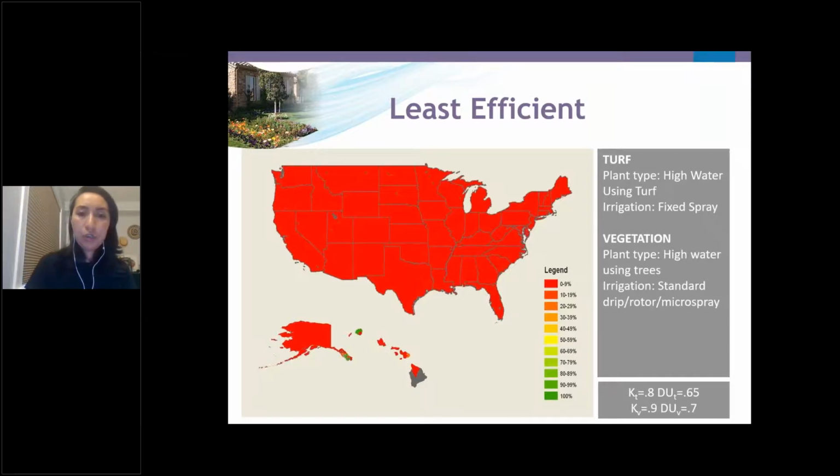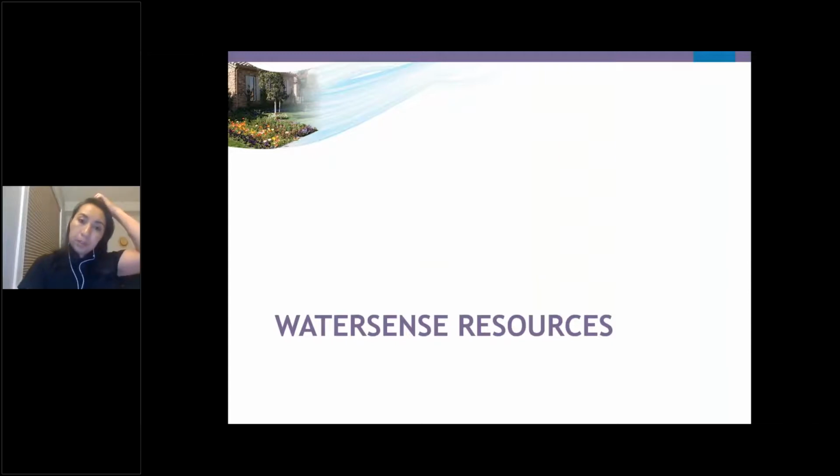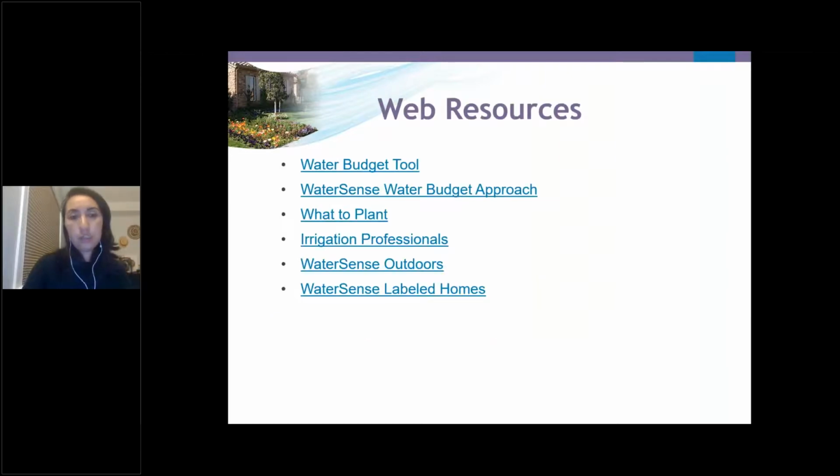So I wanted to show this just to get a sense of the scale and how it could behave in different regions. So I think that was it. Then these are a series of resources that I think I touched upon as we were going through the tool. The water budget tool is where you can access the Excel sheet. The water budget approach is the technical paper that will explain all of the background information and the equations and the data, the assumptions that have been made.